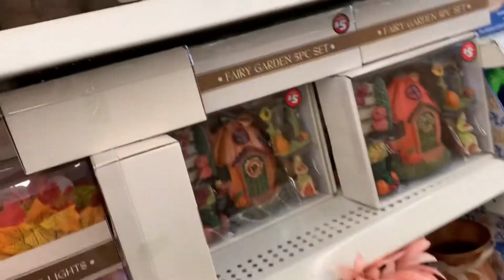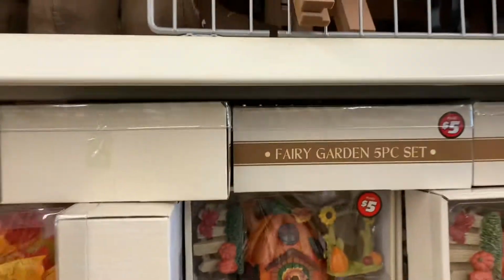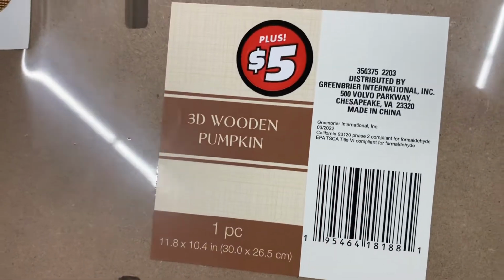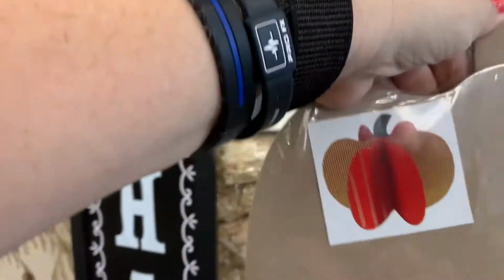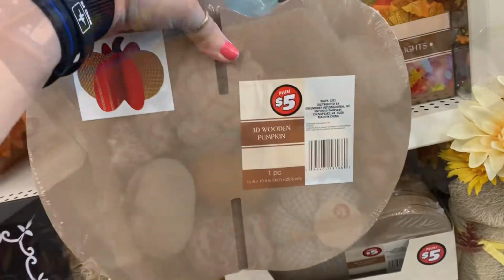And then check these out. Is that like a, oh, it is a fairy garden. That is so cool. And then this says 3D wooden pumpkin. Huh. And I guess you can paint it. Oh, look at there. You put burlap on it and do all kinds of fun stuff to it. Well, that's cool.